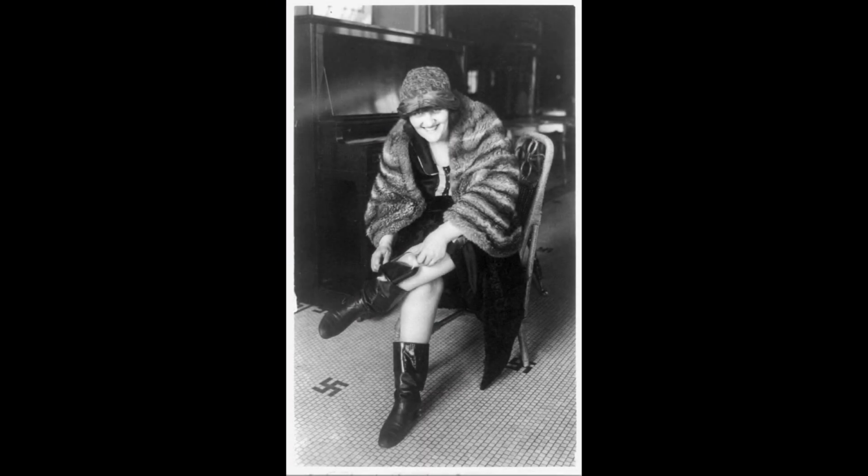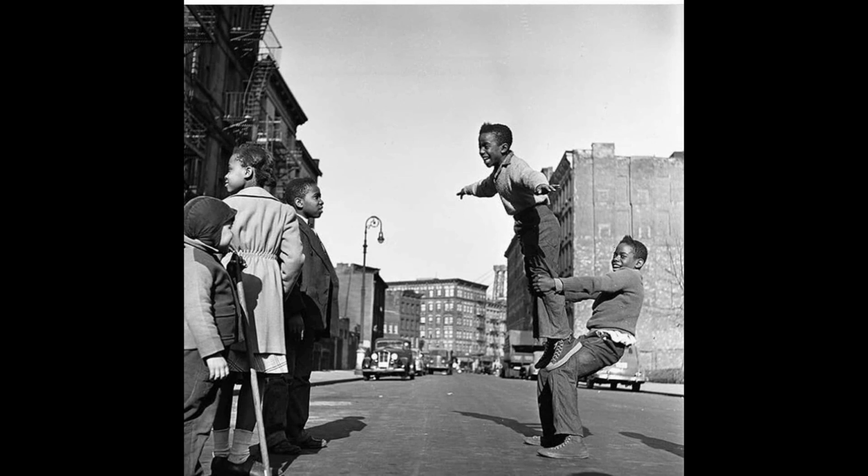Now, this one is funny. This is a woman hiding a flask in her boot, 1922. This was during the Prohibition in America, and people would find many ways to hide the alcohol in very colorful ways.